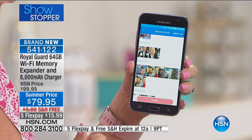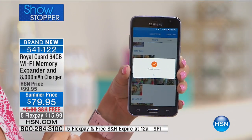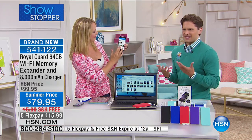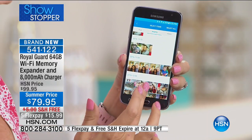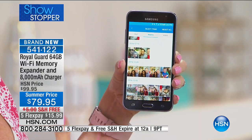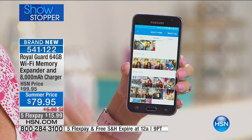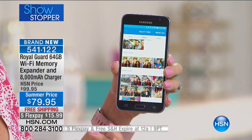Regardless of a brand they have, this is a great idea for high school and college kids, and great for new parents or anybody out there that feels like, I have to delete something? Right. No, you just need a memory expander. It gives you 64 gigabytes. So you talked about that. That is a giant amount of space. That's tens of thousands of additional photographs, hours and hours of high definition video.